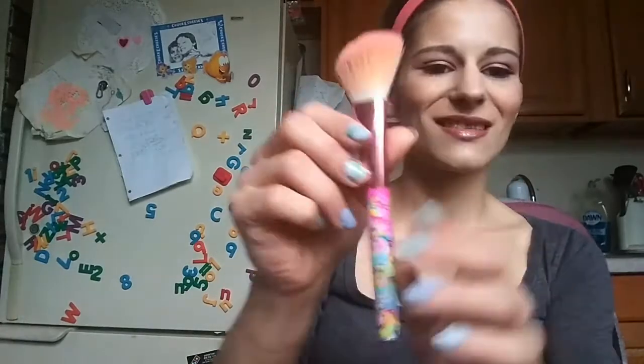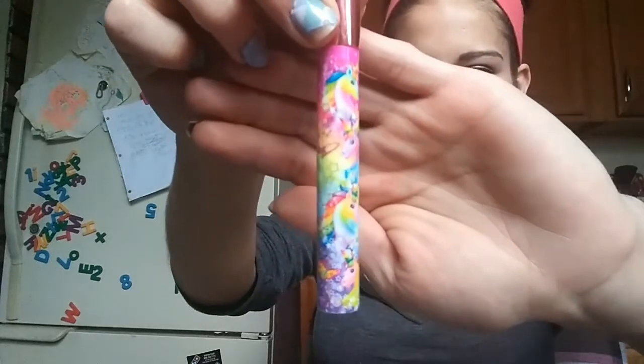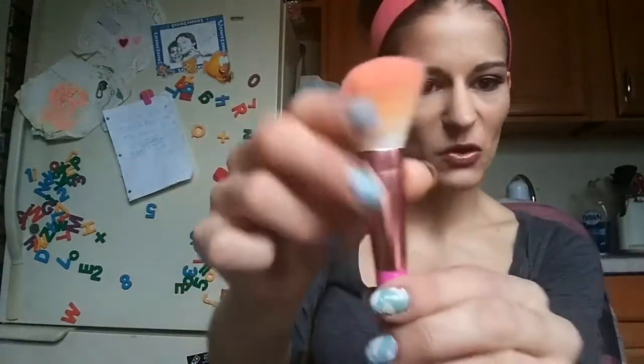Alright, this brush right here is the Lisa Frank and Glamour Dolls collab, and it's just a little angled blending brush. It's definitely my favorite because I'm a huge fan of Lisa Frank, and it's very soft. I really like it. I think it's on sale for like $5 right now on the Glamour Dolls website.